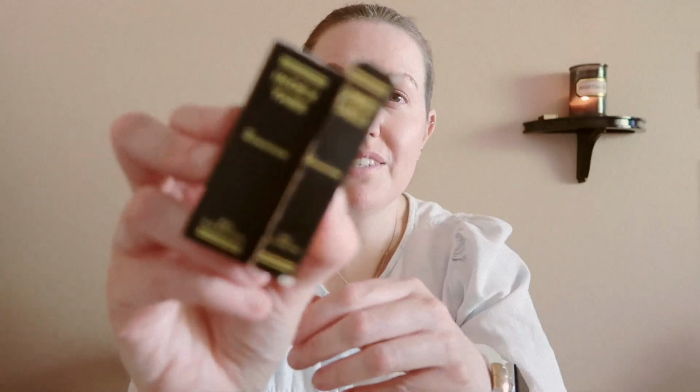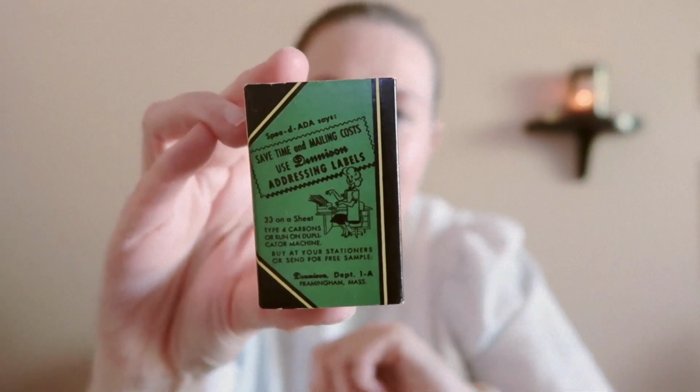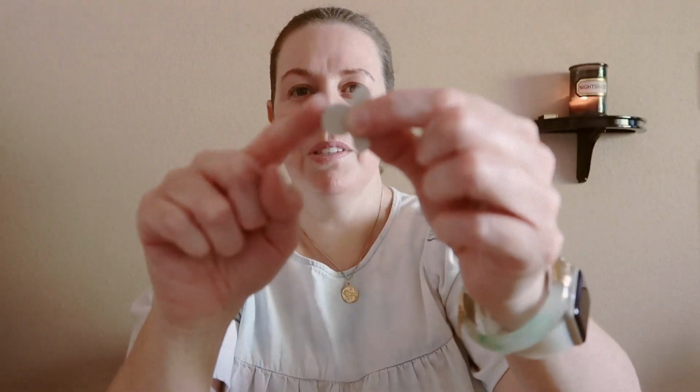Any vintage Dennison office supplies are always on my list, and I look out for them at estate sales. The Dennison packaging, as well as the actual product, there was so much thought that was put into it. A lot of the Dennison boxes look like books, so when you stack them up, they look like books on a bookshelf. I haven't seen a box like this before. The front also looks like a book. On the side of this one, it almost looks like it's indexed, sort of like an encyclopedia. There are index tabs. Put this on a page, and then this would be sticking out.